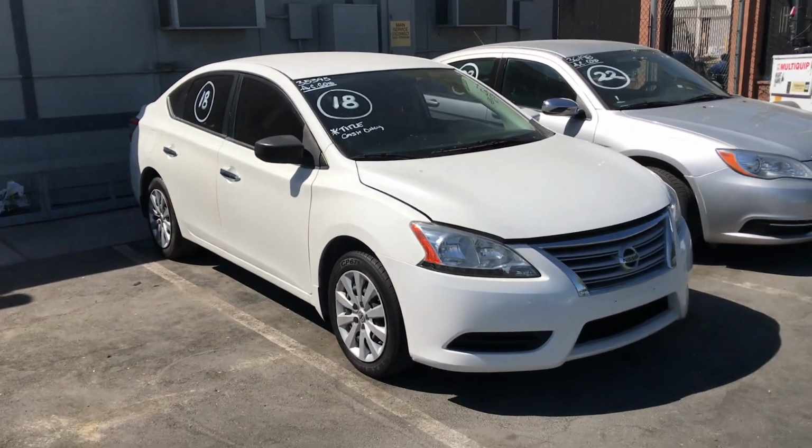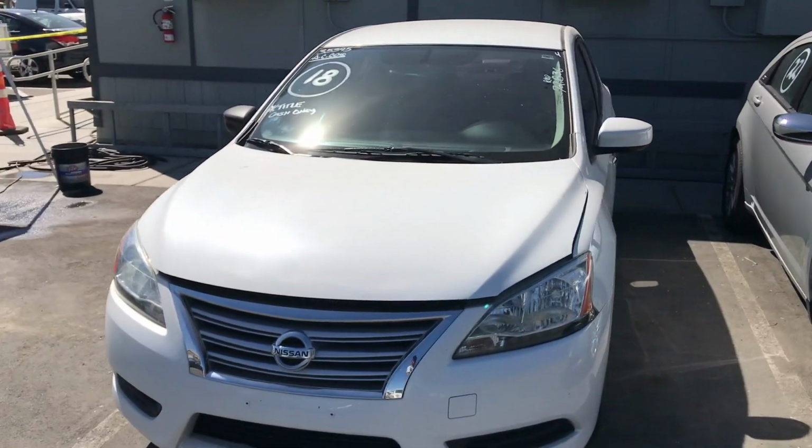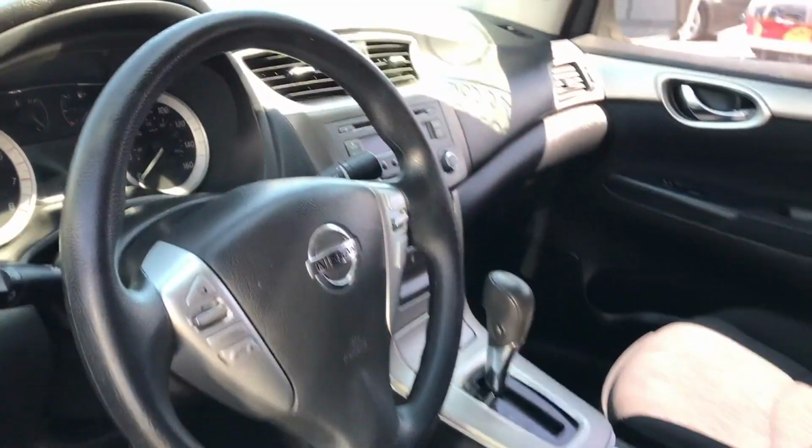Alrighty, we got a 2014 Nissan Sentra. This one has 72,000 miles. This one actually might be the one that sells the most. I know I said that earlier, but if you just look at this car, man, it looks really, really good in here. The seats are really clean. Everything's really clean in here.